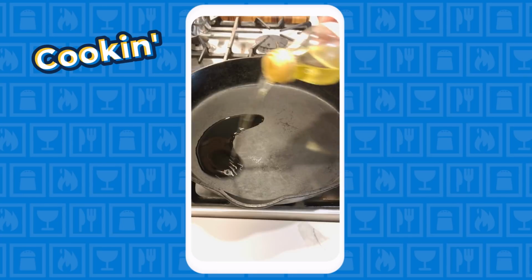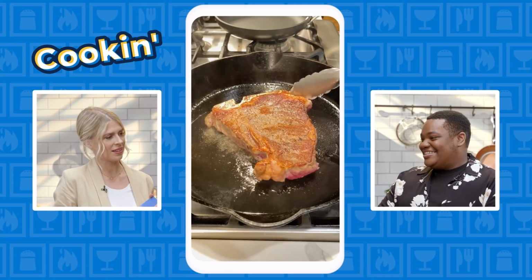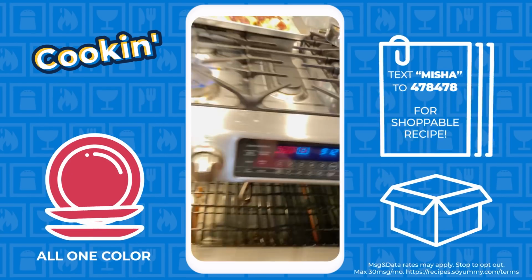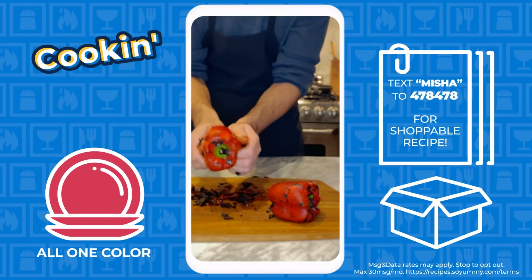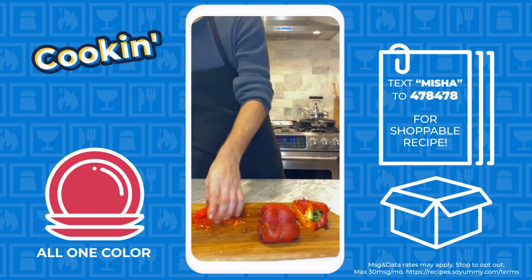Steak. Oh, God, I love a good steak. Char coming off means the skin's coming off. Not the prettiest thing in the world to look at. And this is just gonna be on top of the steak.